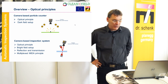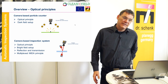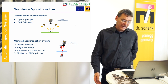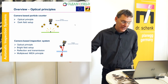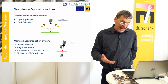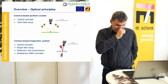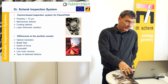So we have the camera-based particle counter, and after the particle counter, the coating comes. And now the coating has to be checked in a camera-based inspection system in reflection and transmission. Second inspection step now. And now we want to see the optical reflection and transmission behavior. Again, with the meter principle, multiplexed illuminations in reflection and transmission into 1 camera bank to see defects on the surface or in the material.